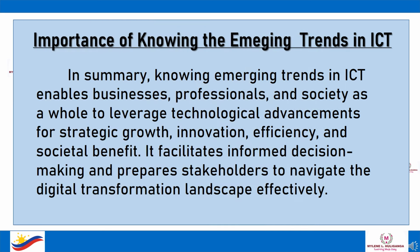In summary, knowing emerging trends in ICT enables businesses, professionals, and society as a whole to leverage technological advancements for strategic growth, innovation, efficiency, and societal benefit. It facilitates informed decision-making and prepares stakeholders to navigate the digital transformation landscape effectively.